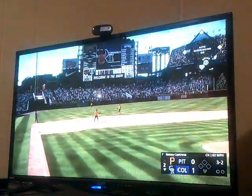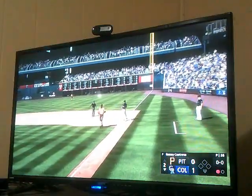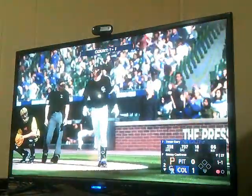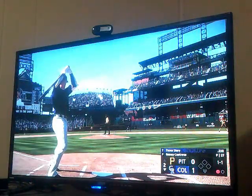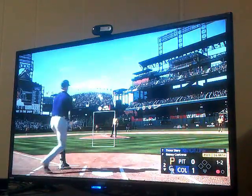On the ground to third. The throw to first. Leadoff man retired here in the second. Here's Trevor Story in second base. One down, base is empty. Foul ball there.